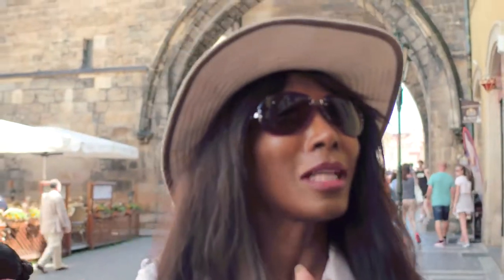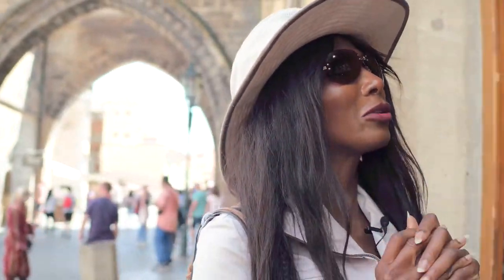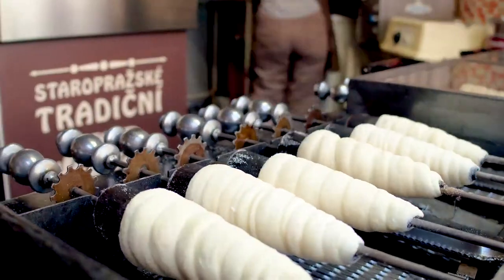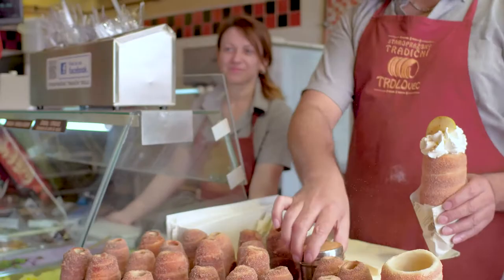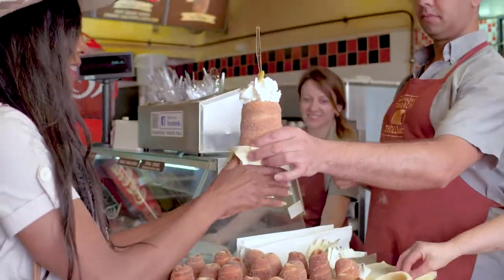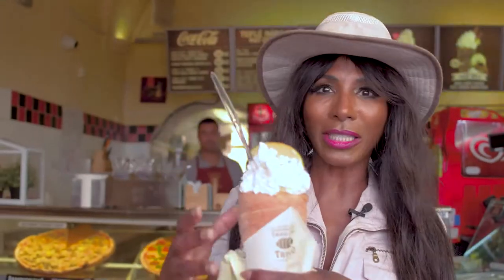That was delicious, but I can smell something. What are these tasty sweet treats? Yummy. Hi. Hello. Please may I have one of these with the cinnamon and everything? Oh my gosh, this is incredible.